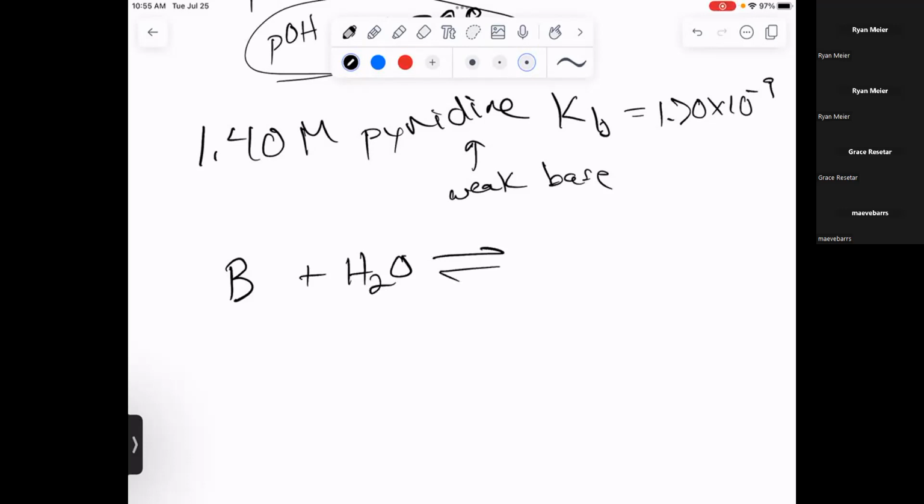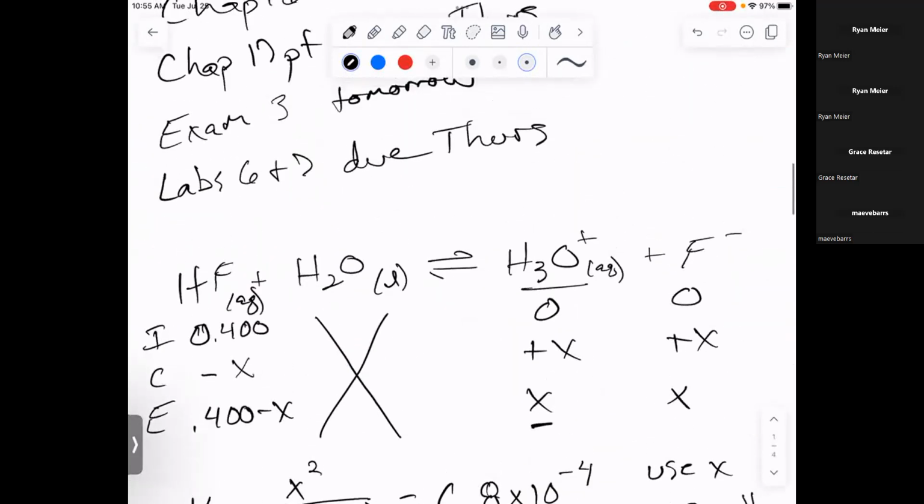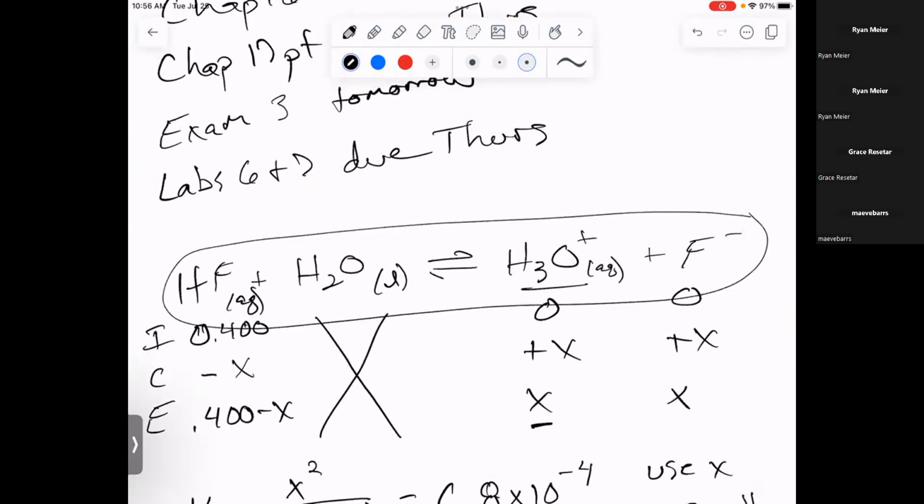But since it's a base, what are my products going to look like? If it's a base, it's really a base because one of the products has to be hydroxide. And the other product then is just the conjugate acid of whatever our base was. So we're adding a proton to that base, giving it a plus charge like that, right? So that would be our generic reaction for any weak base equilibrium. We saw the generic reaction for any weak acid equilibrium up above here. Basically replace the F with an A, and you can do that for any acid, just that same kind of notation.